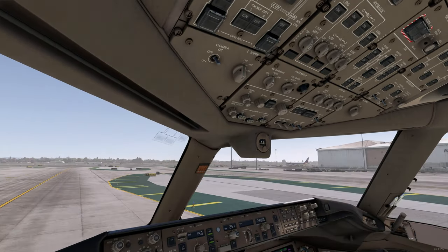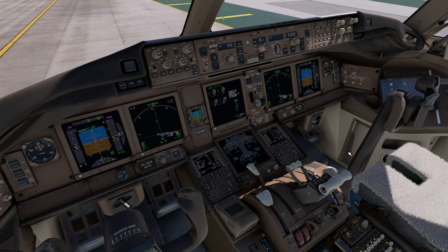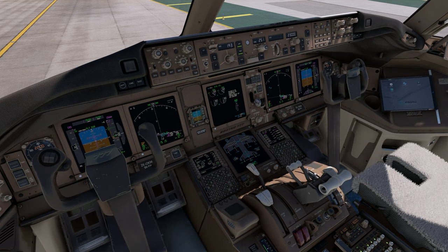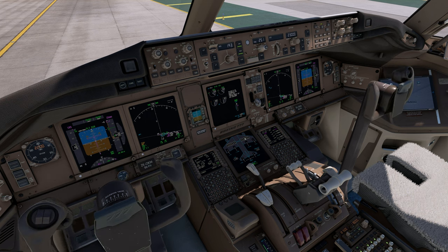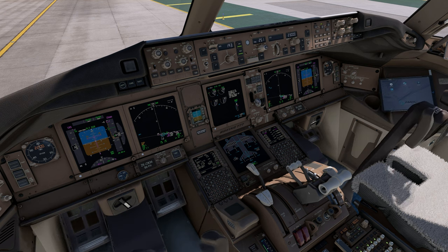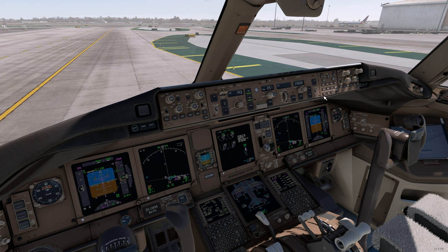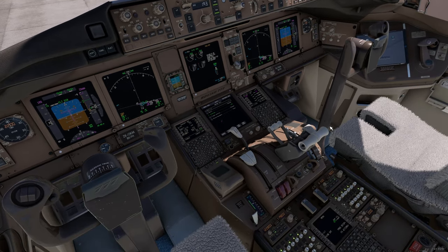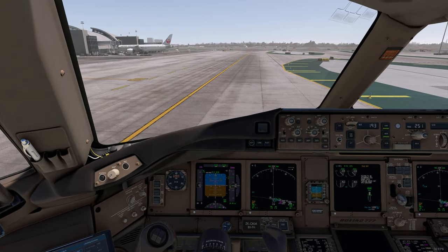Alright. Pull up. Pull down. Pull left. Pull right. Pull left, pull right. Oh. Okay. Recall, this check, we'll leave that up. And before taxi checklist, anti-ice, auto, recall, checked, flight controls checked, ground equipment is clear. Taxi checklist complete.